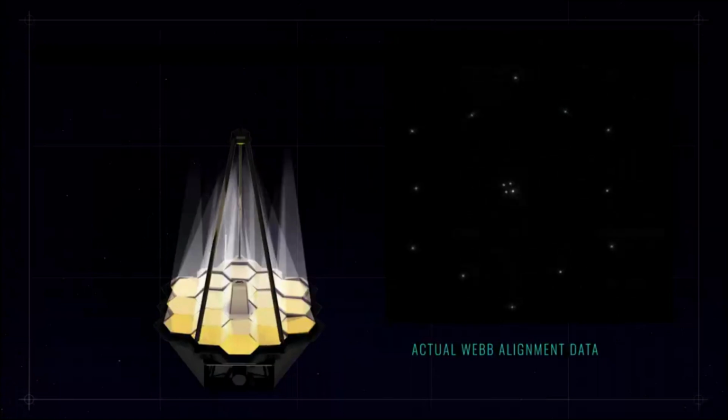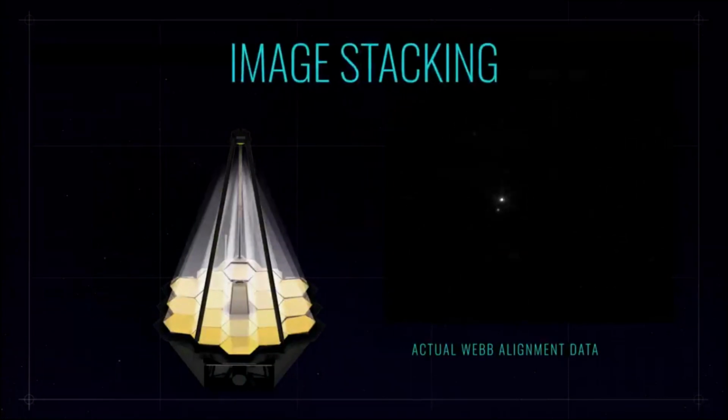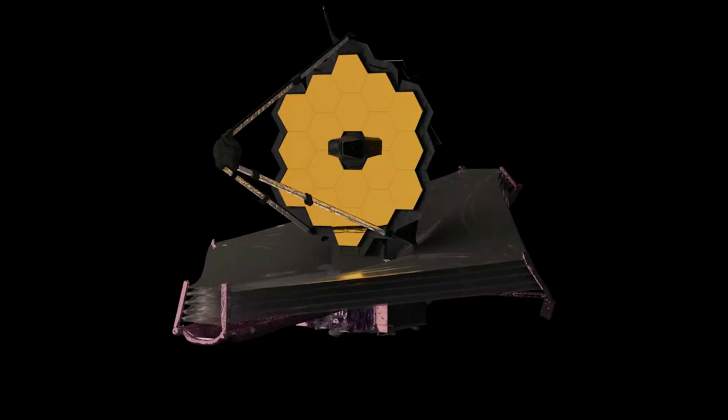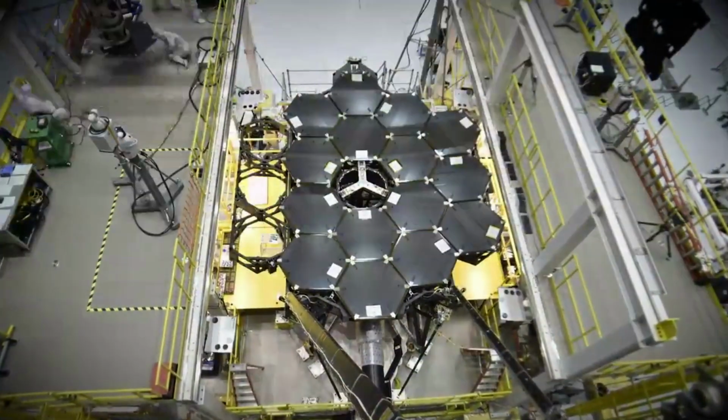This is a huge deal as it means some of the most important aspects of Webb are working even better than expected. While this is great news, there are months to go before Webb ultimately delivers its new view of the cosmos. However, achieving this milestone means NASA is confident that Webb's first-of-its-kind optical system is working as well as possible.